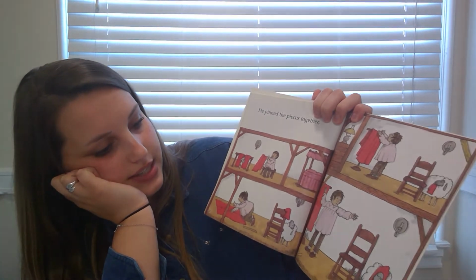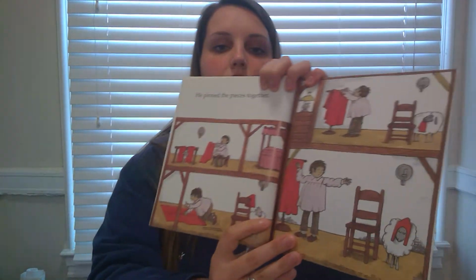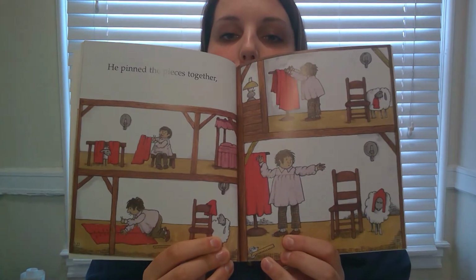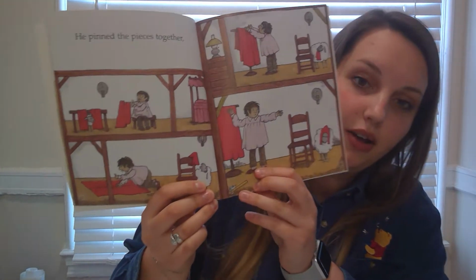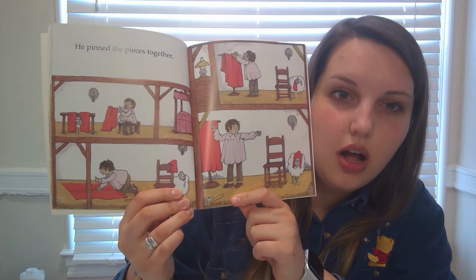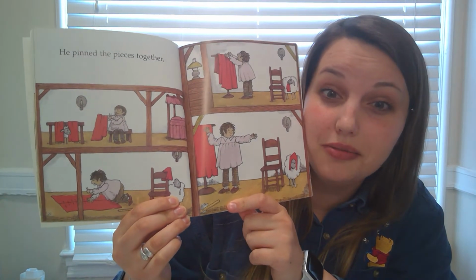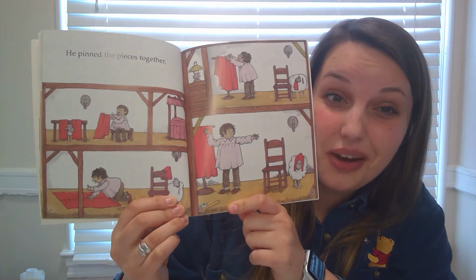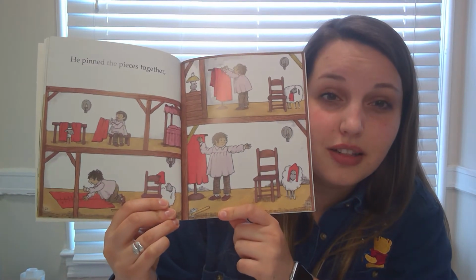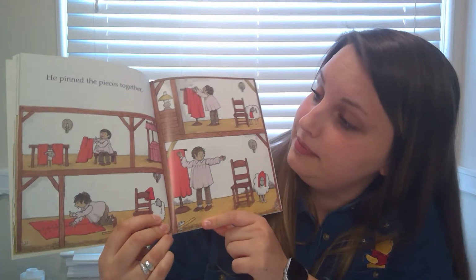He pinned the pieces together. Looking at this page, see if you can find the mouse. Point to the mouse when you found the mouse. He's stealing something else. What is he stealing? That's one of our math tools. He's stealing a ruler. I wonder if Charlie notices that all of his things are going missing.